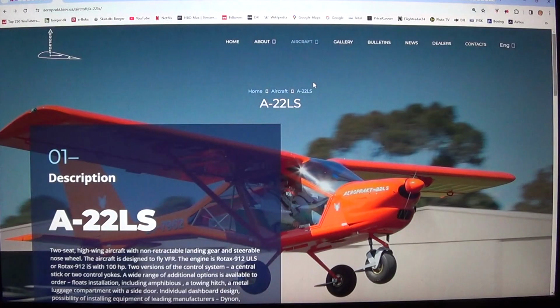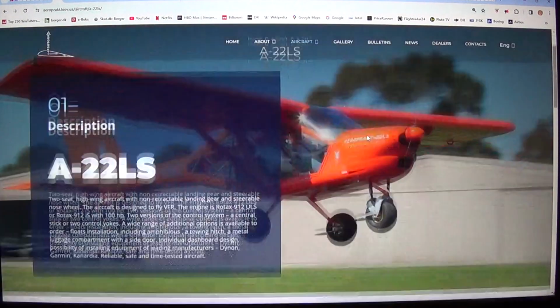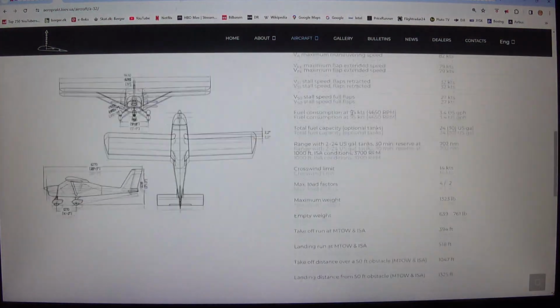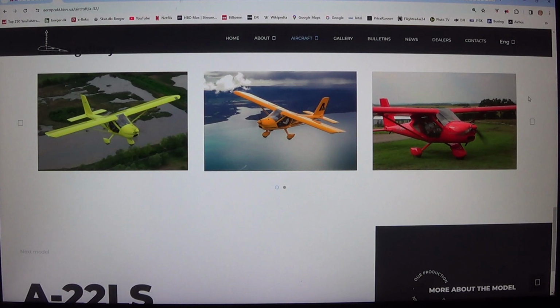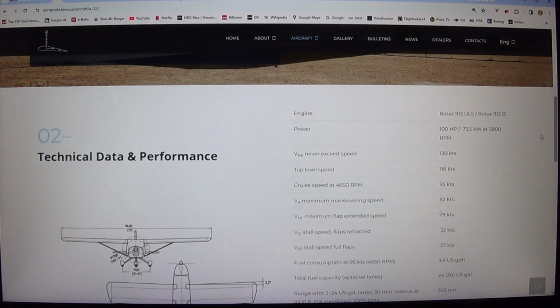They do the A-22, but this costs about 100,000 euros, so it's a very expensive aircraft. Then they make a bigger, more modern version, the A-32, and it costs even more money. It has a higher cruising speed, so that's a very nice aircraft, but it costs a lot, probably a lot more than 100,000 euros. I don't know how much, maybe 150,000 or so, a lot of money, more than 120,000.